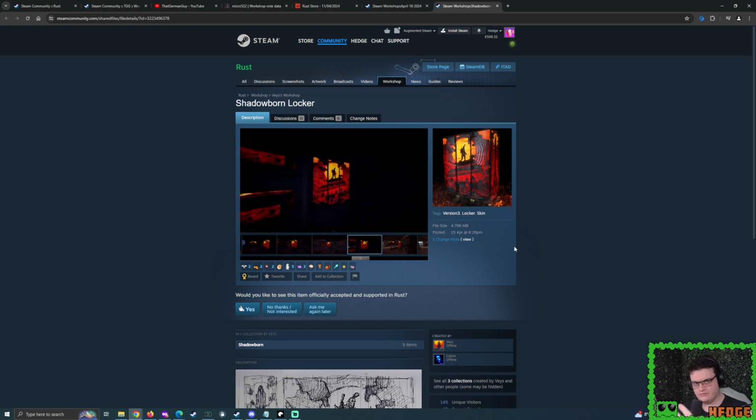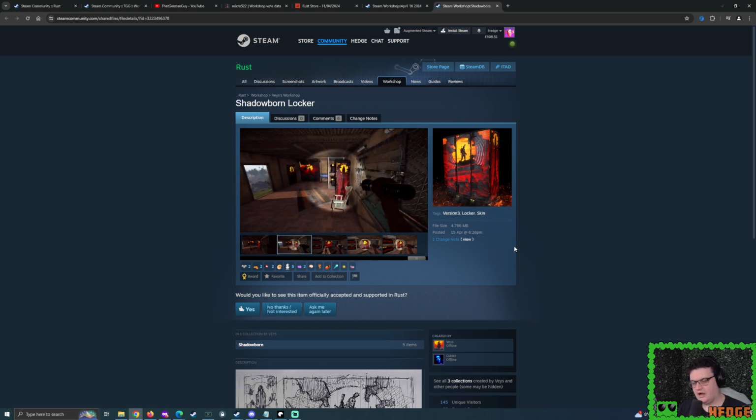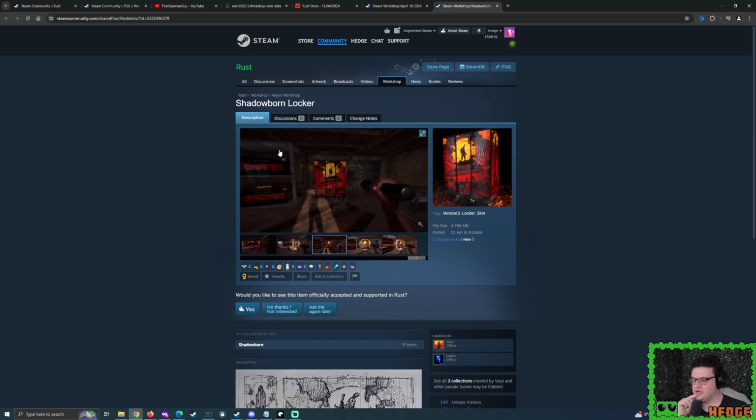Now, 4 of them haven't been accepted, so we understand that. But that right there is different. That's a Shadowborn locker, part of a notable and in-demand collection at the moment. I think it's got a fairly decent chance, I reckon. So looking at that, what do you reckon? Are you feeling confident?